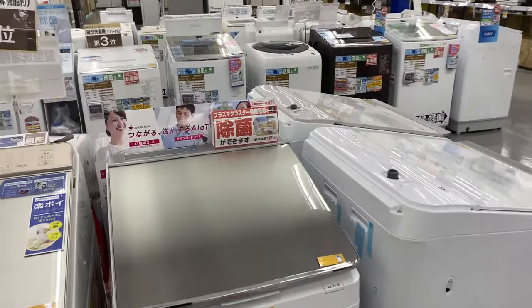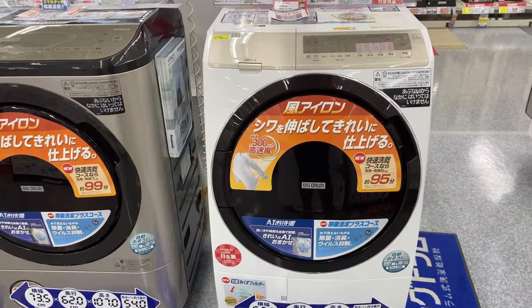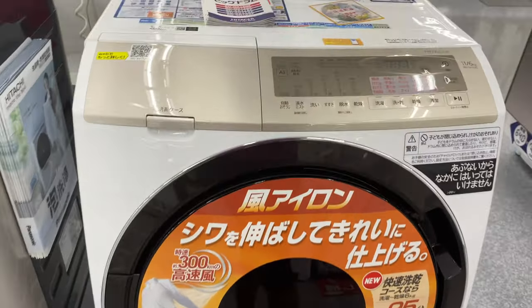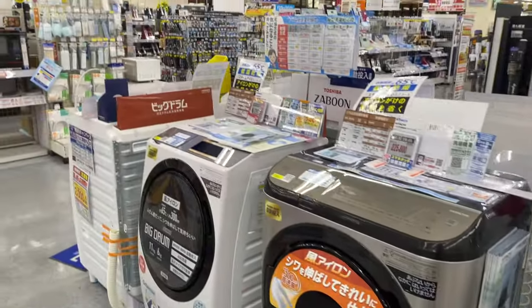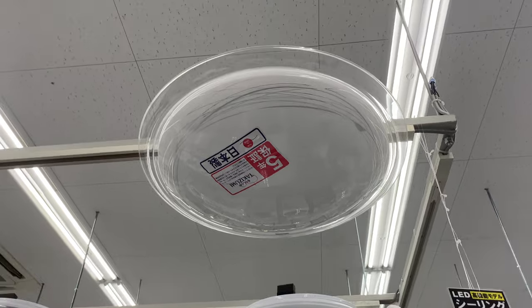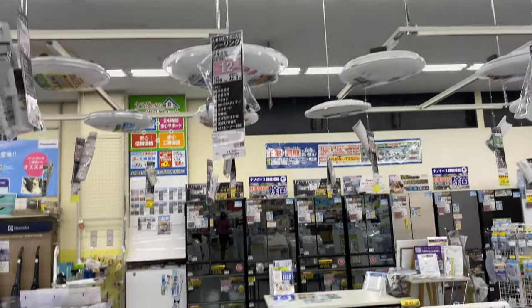The prices for these. Alright, let me see. Is this a washer and a dryer? It's a dryer. I think it's a washer. This is a washer and a dryer. 206,580 for that one. More washing machines. I have lights up here. Lights, lights, lights.